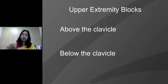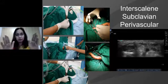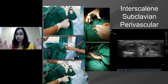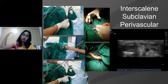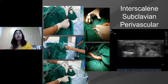Well, so we can categorize the blocks as above the clavicle and below the clavicle. Having said this, interscalene block in children is rare. Not very many indications. Maybe a very proximal humerus cyst, or that can still be done with a subclavian perivascular approach, or maybe a Sprengel shoulder. And again, with a Sprengel shoulder, they are going to work on the back as well, so it's going to be an incomplete block.